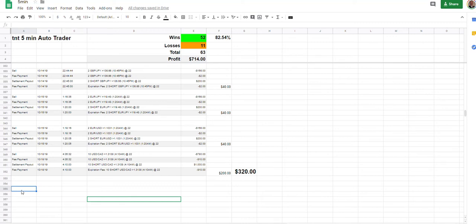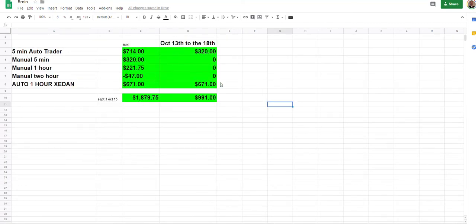I've been restricting everybody through the network to just demo on the Xedan, so nobody can go live until we know the system works fully. That's some of the beta testing we're doing, and they're helping us test that process. But let's look at the totals for the week.